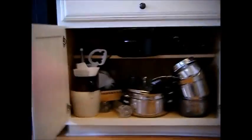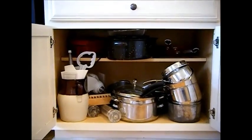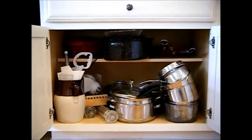I got all my appliances polished. You can see here I've got a couple of the cabinets, cleaning them out as well. We cleaned out the cabinet here under the sink, and you can go right here and see that link. So I decided to jump from the island.